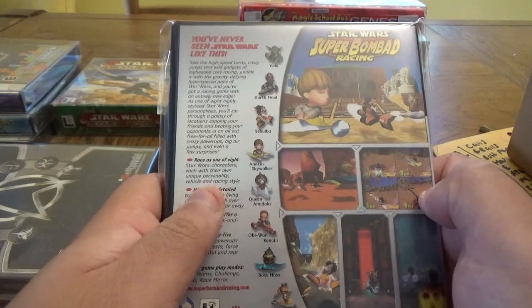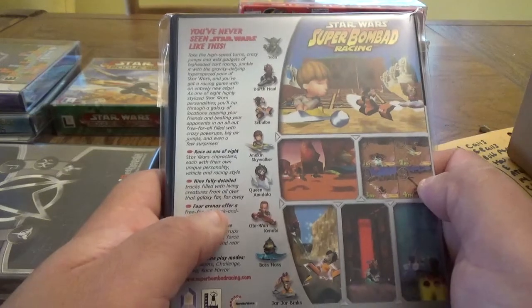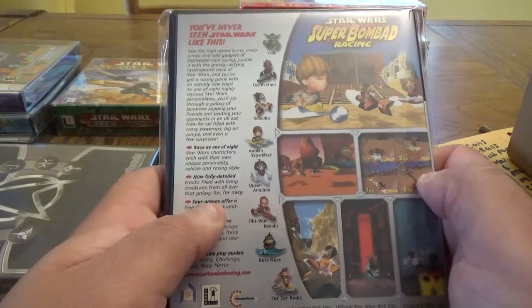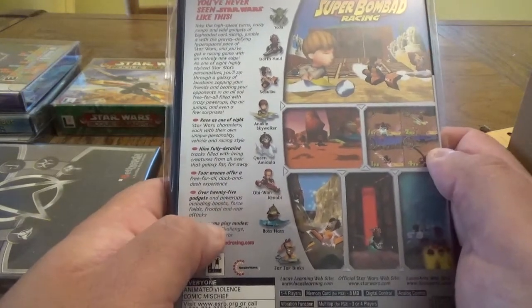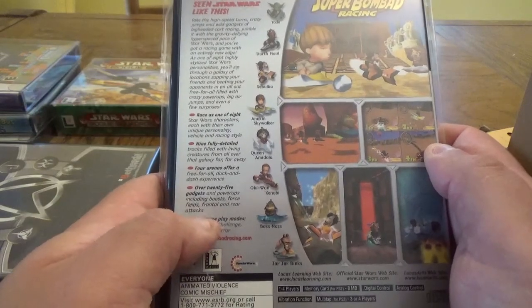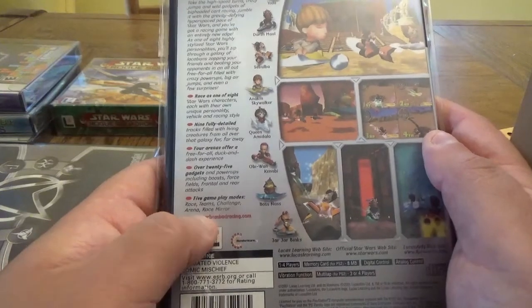Race as one of 8 Star Wars characters, each with their own unique personality, vehicle, and racing style. 9 fully detailed tracks filled with living creatures from all over that galaxy far, far away. 4 arenas offer a free-for-all duck and dash experience. Over 25 gadgets and power-ups including boosts, force fields, frontal and rear attacks. 5 gameplay modes: race teams, challenge arena, race mirror.